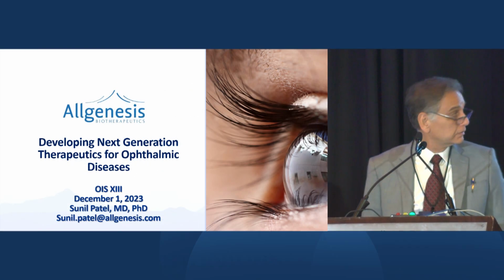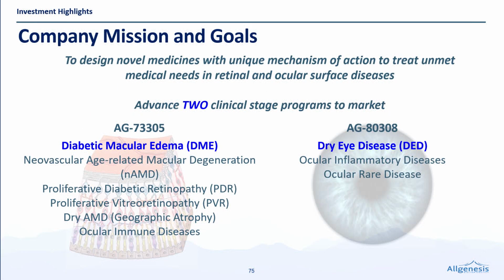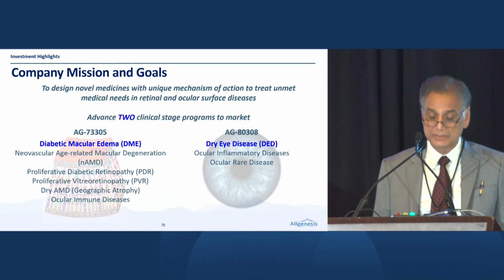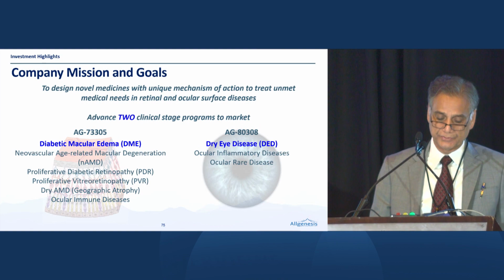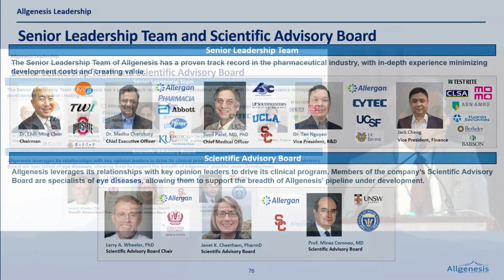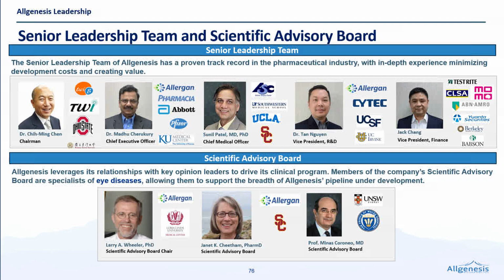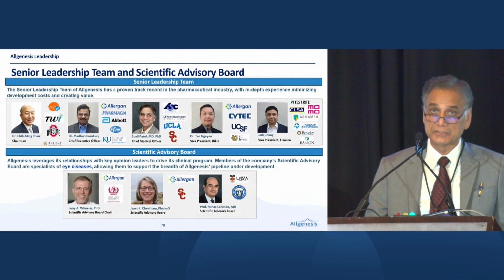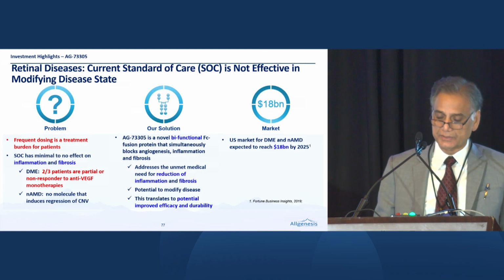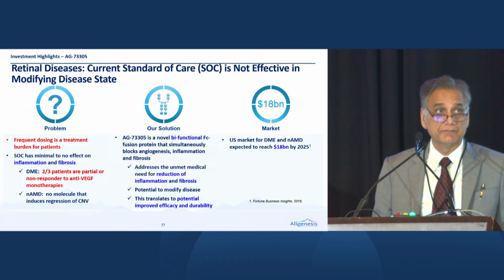Our goal and core mission is to develop next-generation therapeutics to treat age-related macular degeneration, diabetic macular edema, and dry eye diseases. We have two molecules, AG-73305 and AG-8038. Our senior leadership and management team have a combined 200 years of drug development experience, and our founding partners are Dr. Chen and Dr. Cherukuri.